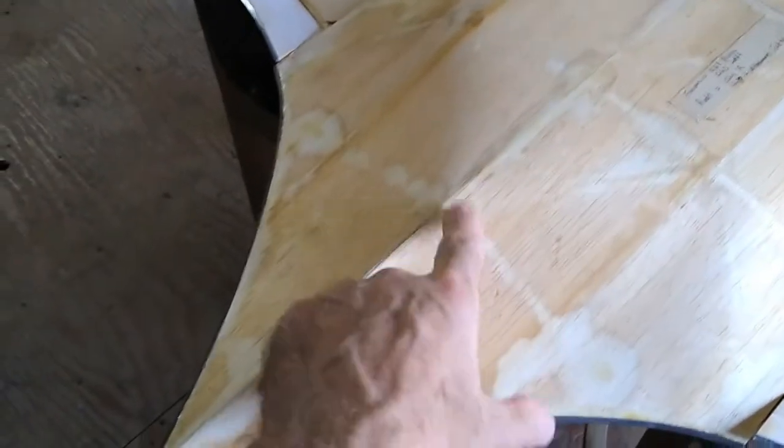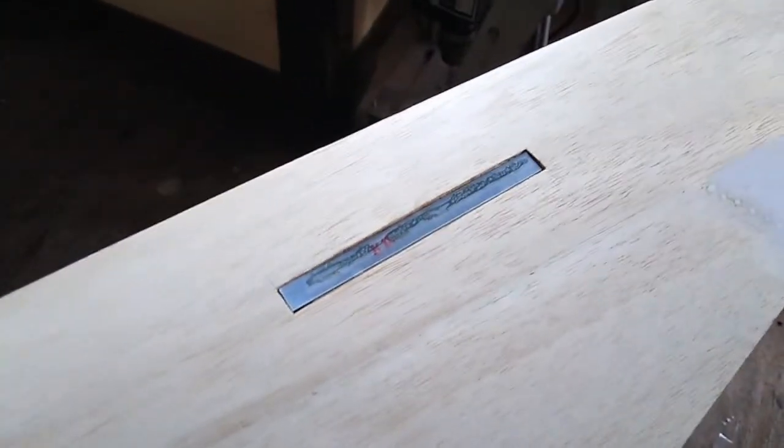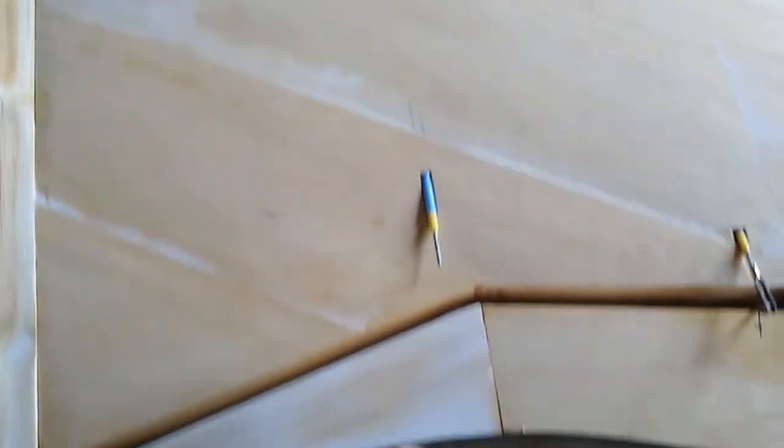This is a discoloration over time due to the alkalinity, I think, of the super glue and baking soda that I used on it. There's another drag rudder, but I haven't put the cap on it. So everything's pretty clean. It's pretty clean. Just needs to be finalized and shaped and glassed.